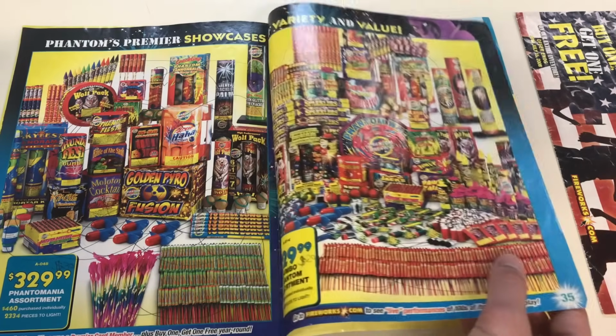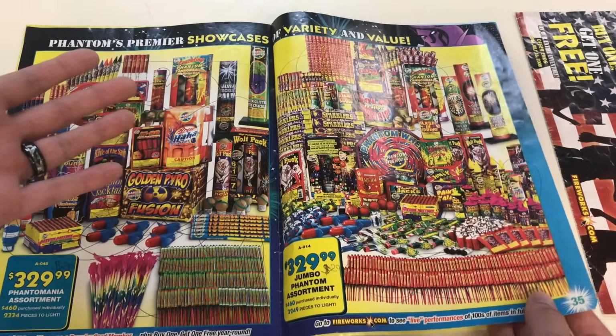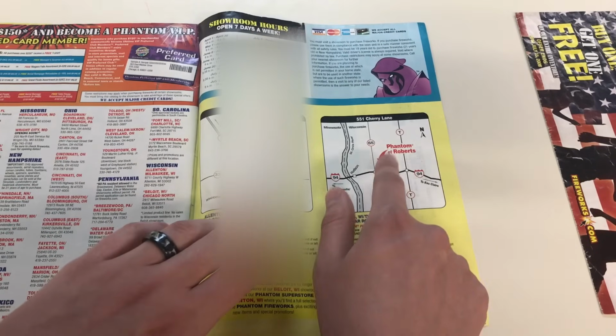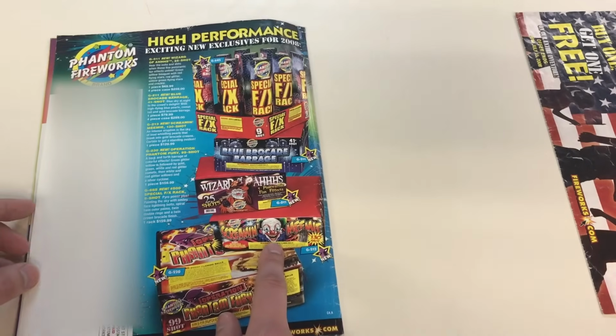Okay, cool. So I never could afford these $330 for all that, but you know, a kid can dream. So I have the whole thing circled. This is the one we used to shop at right here, the Phantom of Roberts, Wisconsin, because it was like 5 miles from the Minnesota border. So pretty cool. Oh, there's that Screamin' Mimi I talked about.